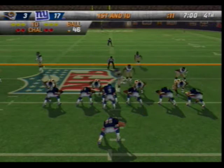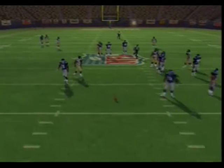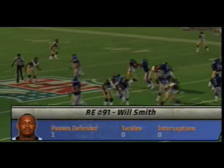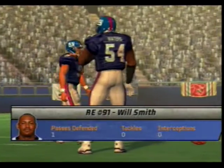The backs are lined up in an eye. The blitz is on. It's broken up. Here's what happened. The quarterback just didn't have a throwing lane for his pass. And when he let that one go, the lineman got his hand up and he batted it down at the line.